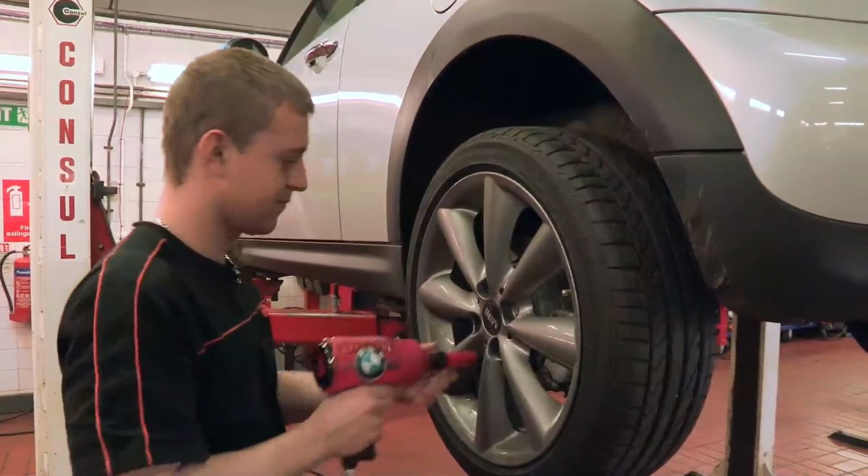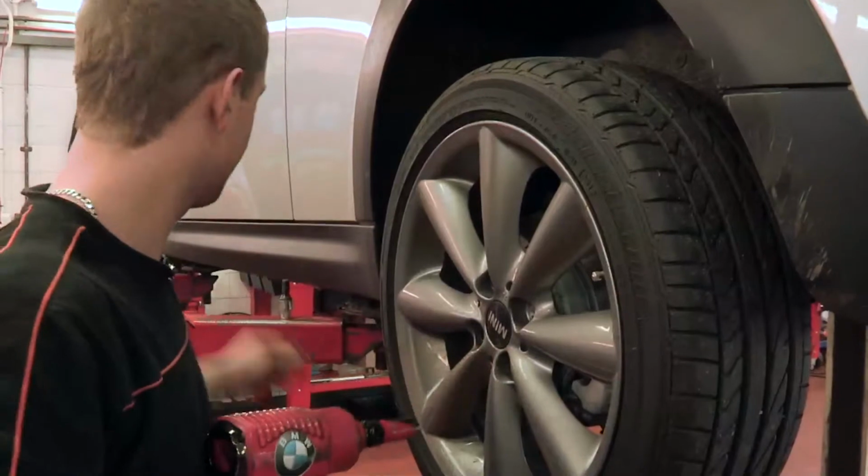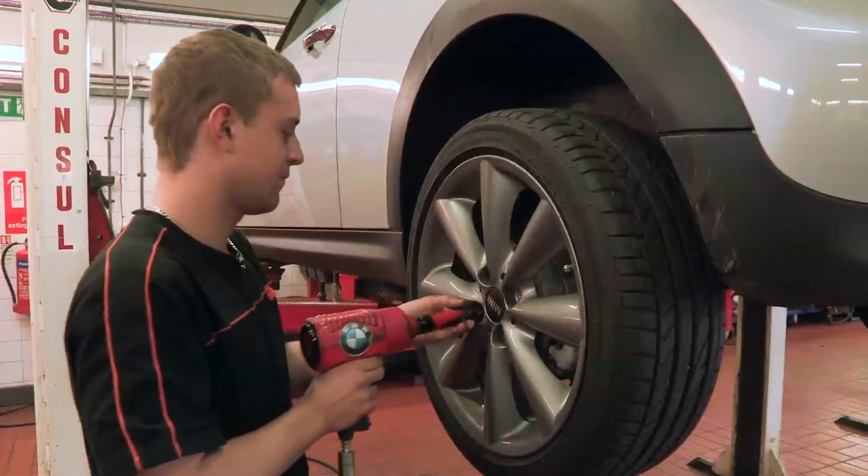First thing to do, all Mini wheels come with locking wheel nuts. There's a security locking key we have to put in one of the wheel bolts. George just removing the remainder of the bolts.